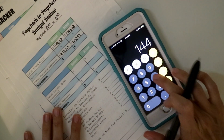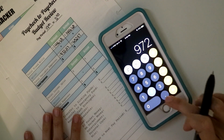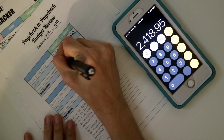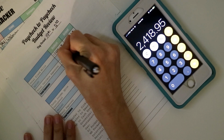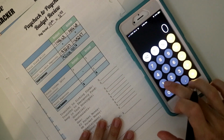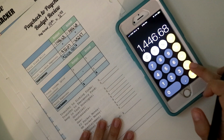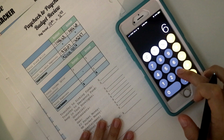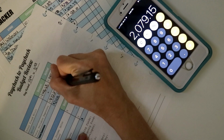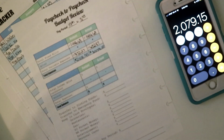So 1,446.68 plus 972.27. All right, 2,418.95, which is exactly what it's supposed to be. And then my actual expenses were 1,446.68 plus 632.47. All right, so 2,079.15.